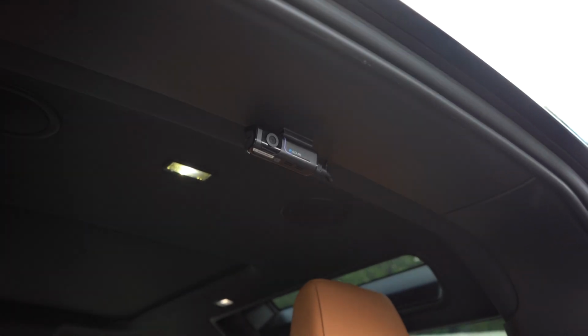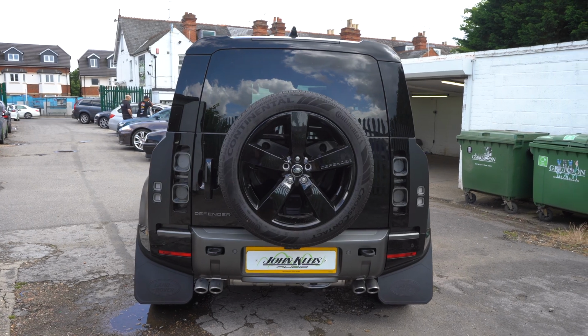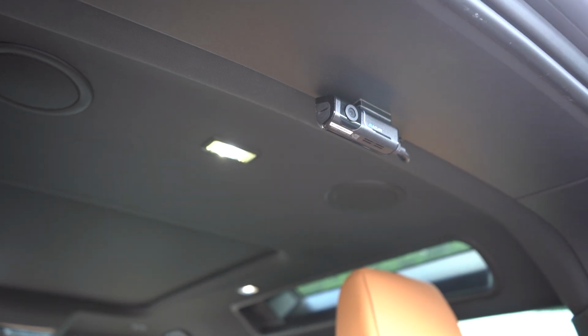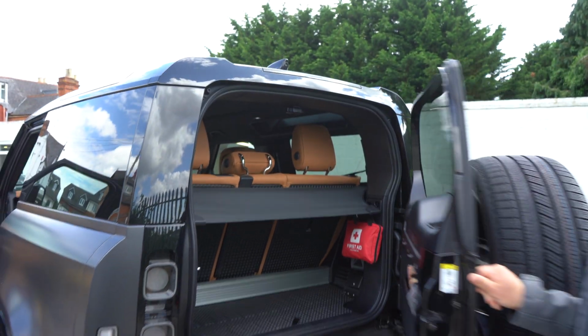Both cameras have radar built into them. Now the radar works with the parking mode on this system, and it means that the vehicle is monitoring movements behind the vehicle. Anything getting around the back of this vehicle and hitting into it, the radar is going to know about it and it's going to save that footage. So that's pretty much all from the back of the vehicle here.